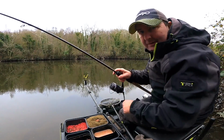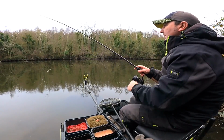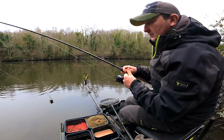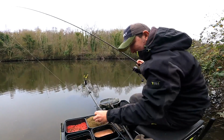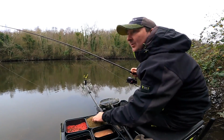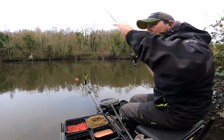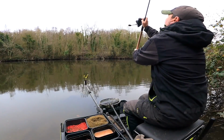That's 3 casts I've had now. I haven't had a sign yet, which is not brilliant, obviously, but it's also telling me that there aren't loads and loads of small fish there, which for the match that I want to fish is good. So I'm just going to stay active like this with this feeder on for a bit longer.